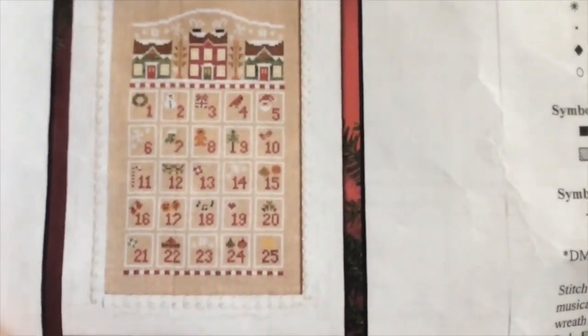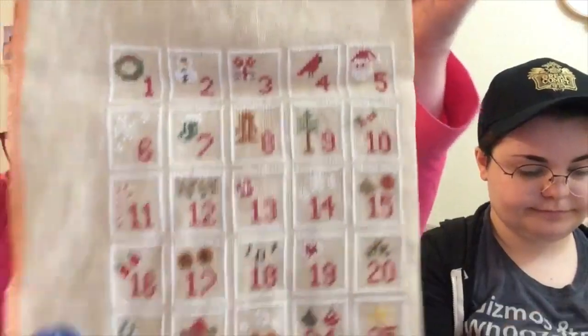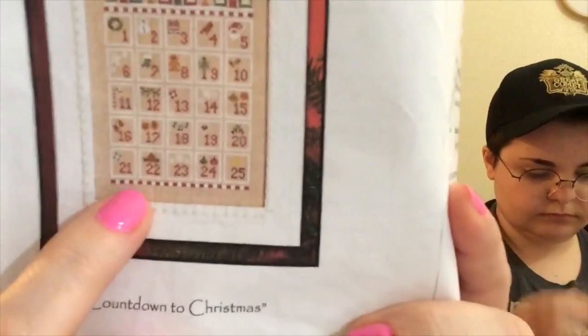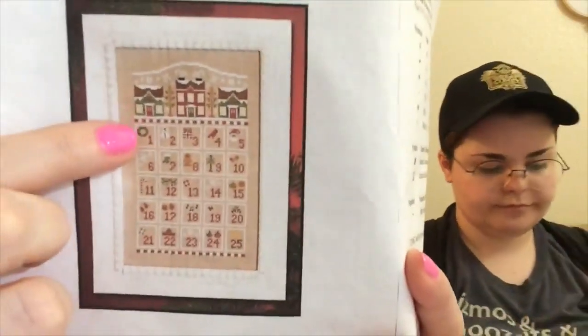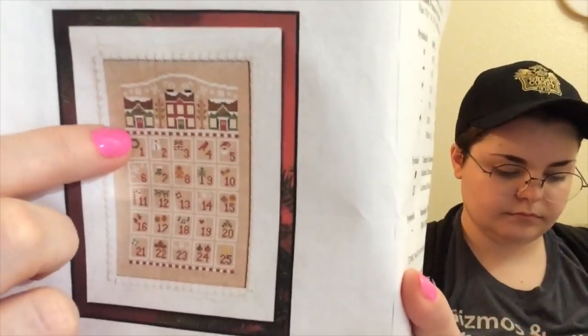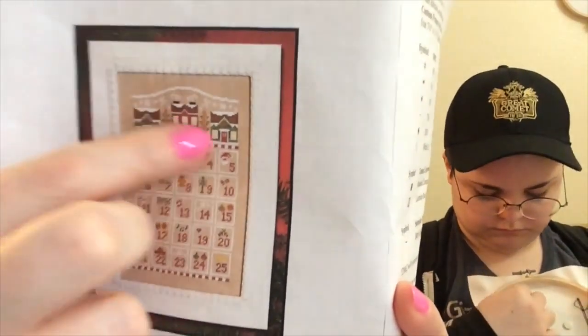Okay, so I finished that. And then I'm working on my Country Cottage Needleworks Countdown to Christmas, which has been my Vlogmas project for this year. Here's the finished project, what it was supposed to look like. And I am done with all 25 squares. What? One a day. So, I'm going to keep working on this because I do Vlogmas all the way through the end of the month. So, my plan is I'm going to stitch this red and white border today. And then I'll do the other red and white border on Friday. And then Saturday through the end of the month, I'll just work on the houses and see how much I can get done.